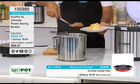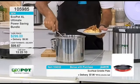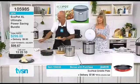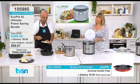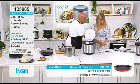And voila. Oh, beautiful. And the nice thing is, when you're cooking EcoPot style, even if you're trying to save and getting the toughest, cheapest cuts of meat out there, I defy you to have it come out of the EcoPot not tender. It's because of the style of cooking.